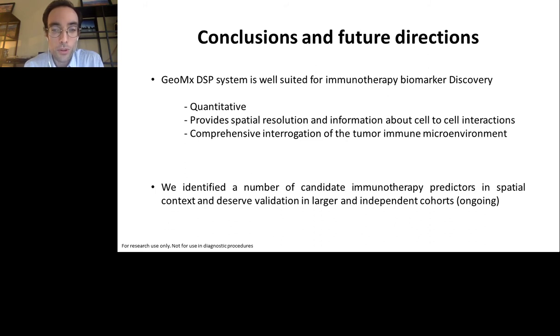And the main conclusion of our work was that we identified a number of candidate immunotherapy predictors in a spatial context that, of course, deserve validation in larger and independent cohorts. Remember that we only had one cohort. These findings need to be considered discovery findings that deserve validation in independent patient data sets or independent cohorts, and this is actually something that is currently ongoing.